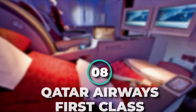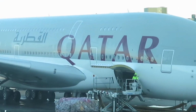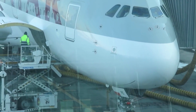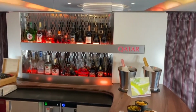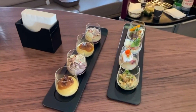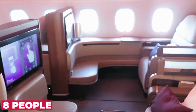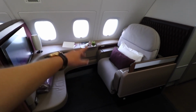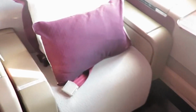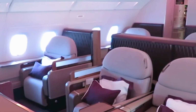Number 8. QATAR Airways First Class. When you talk about raising the bar, QATAR Airways does just that. On board, the A380 is a champagne bar decorated with gold-plated chandeliers and freshly cut flowers. The cabin can fit 8 people, and with the overhead bins removed, the ceiling gives the impression of you being much higher. The seats are the softest and coziest ones you'll ever find on a plane.